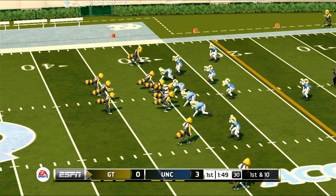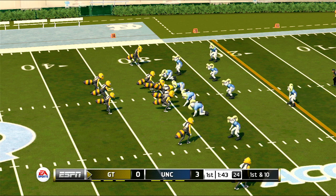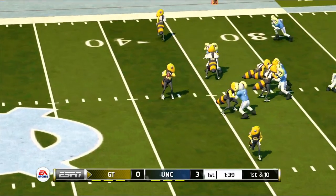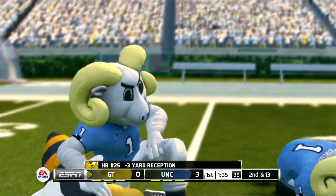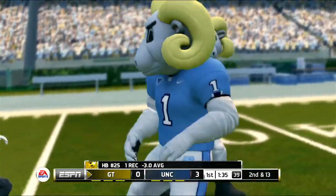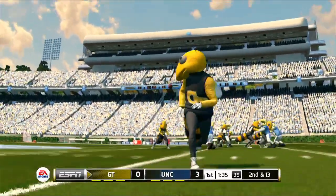Hit hard for a loss. Taken back 3 yards. Not much going on there. Those kind of plays will not work against this defense. You can be sure of that.